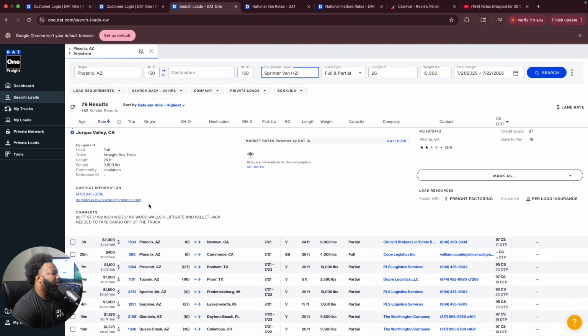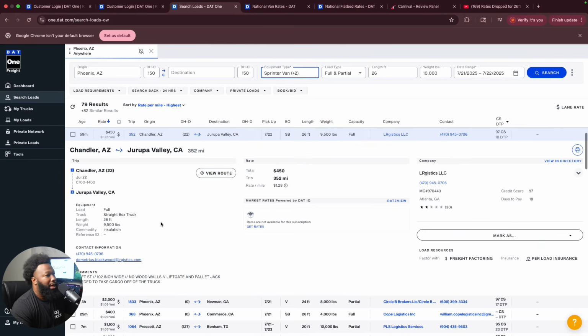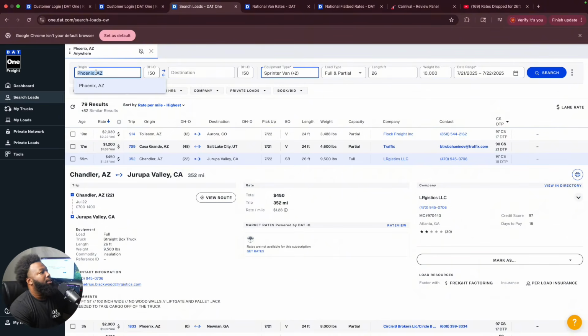Going up to Cali, 26 feet, 102 wide. So no wood walls, lift gate and pallet jack needed to take cargo off the truck. So for all of those requirements, 102 wide, 26 feet, I mean, that's for that rate. We're just going to move on.